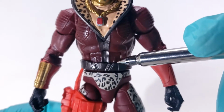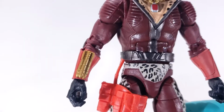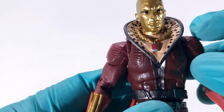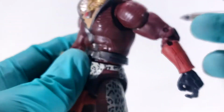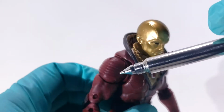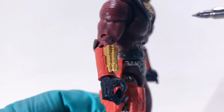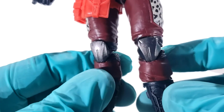You got some nice coloring and painting right here. Now, again, you have to understand, because this figure looks so outlandish, his paint apps are going to look a little bit clunky or a little bit thick, but they wanted that look. You need that look to differentiate him from the other Destro, so you get it. Got nice textures along the shoulders, just the same as the other Destro. Only thing is, it's a different coloring. Same pattern, same everything, just different colors and paint apps, as you can see right here.